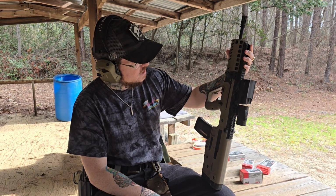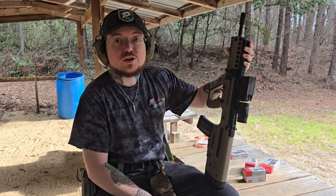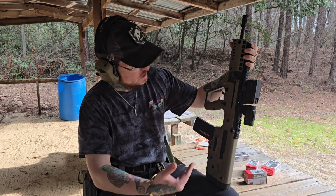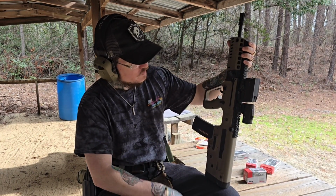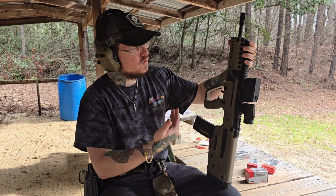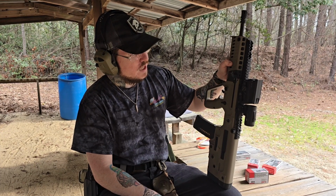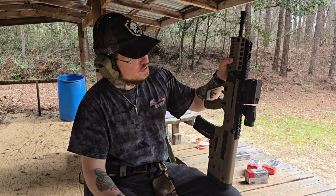So, that said, why would you want a bullpup over an AR? There is no intelligent reason. We'll go ahead and get that off the table, right? Like I said, some people are going to want it because it's more compact. Maybe it's aesthetically pleasing. Maybe it's just for collector's purposes, something that intrigues you. These things are packed full of features that you won't find on a lot of other guns. However, they do what they're supposed to do. They're reliable.